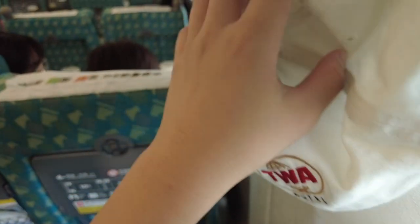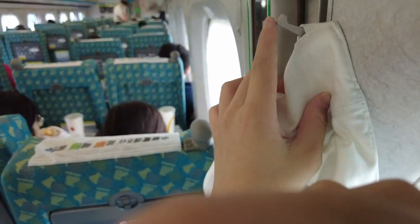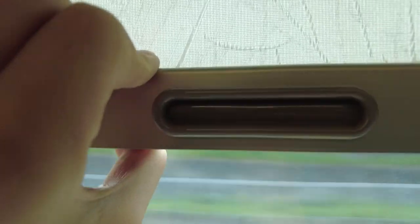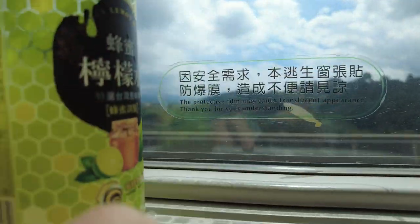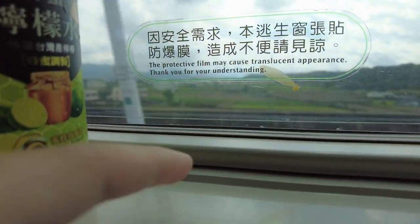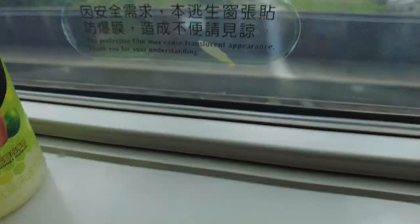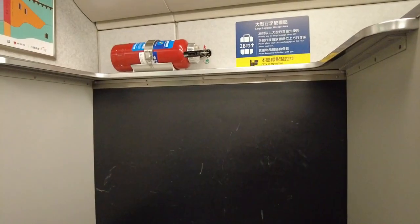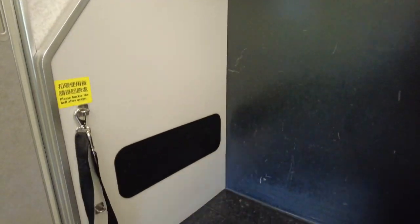There is also a coat hook per seat, which I found was very useful as I was wearing my hat on the day of recording. Lastly, there is also a window blind, which is very useful. There is also a small pedestal right next to the window, which you can put drinks or rest your hand upon. There are also overhead luggage racks, but these are more meant for carry-on luggage. If you do have bigger luggage, there are spaces in the vestibule to put them.